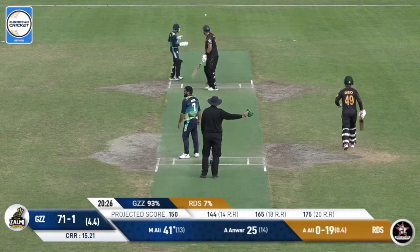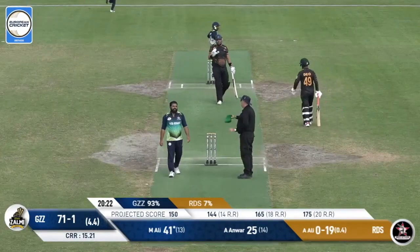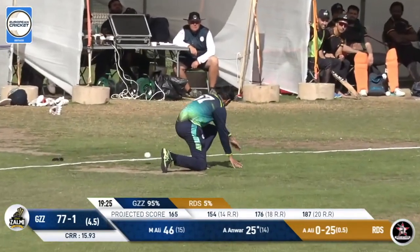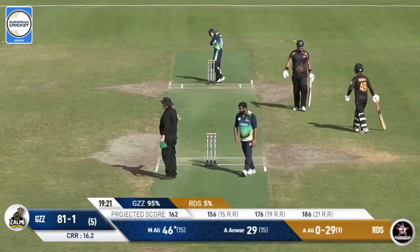Oh, it's a full toss. That's certainly going to be a no ball. That's most definitely going to be a no ball. So he's got a free hit coming up over here. Oh, beautiful shot. But he's going to hit this straight to the fielder at point who lets it slip past him.